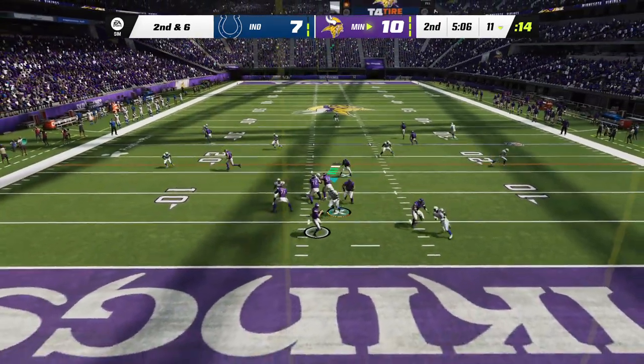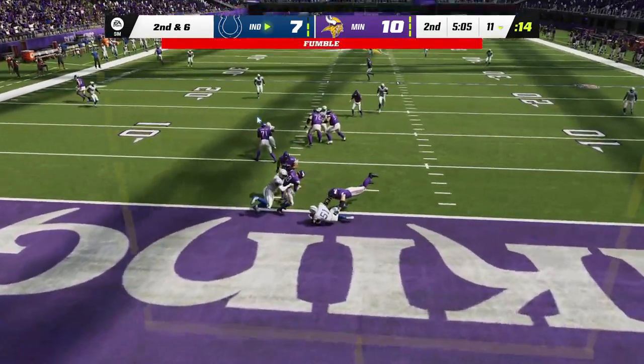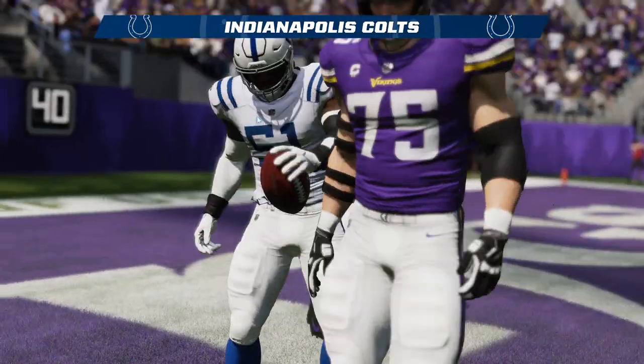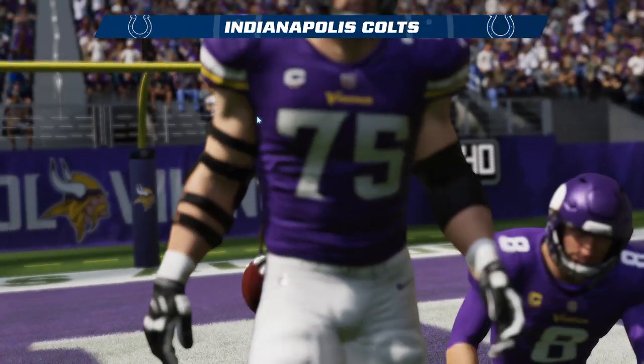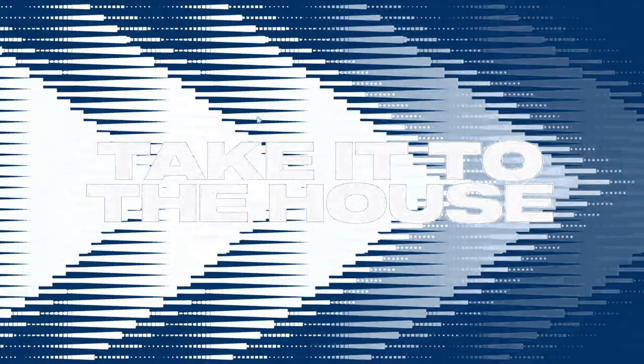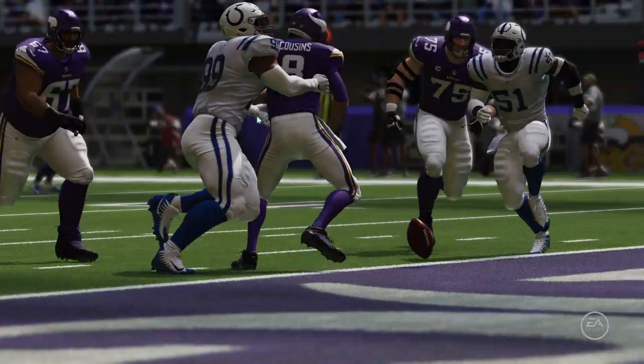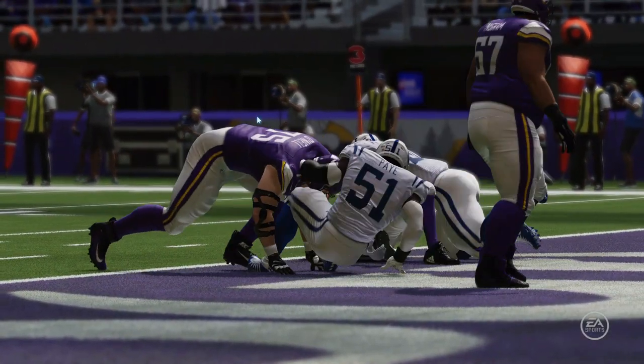Cousins now. And oh, he coughs up the football near his own goal line. And this will be scooped up in the end zone. The defender gets there, and it's a touchdown. Once that ball was loose, the question was, would this be 2 or would it be 6? It's 6. The defense able to pounce on it.